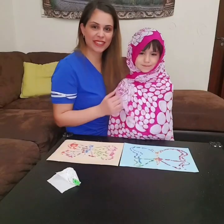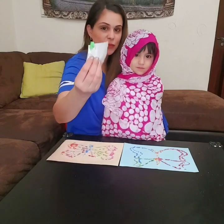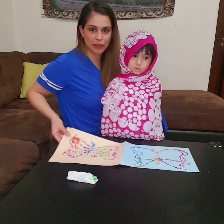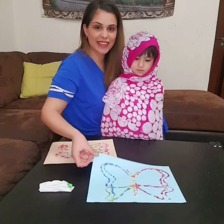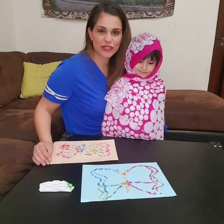This was our activities for today. This is my cocoon, or as I told you, you can make it with a cloth. And these are our beautiful butterflies. So keep it to dry for 5 minutes and then you can start your painting. Hope you like it. Hope you enjoy it.